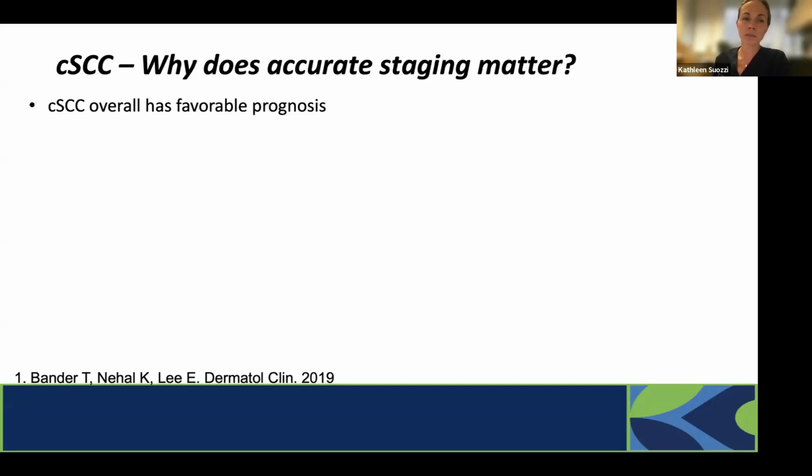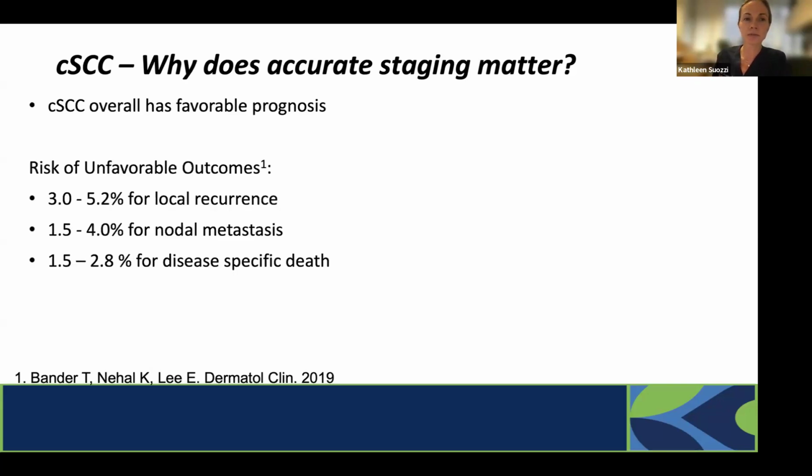Well, we know that overall cutaneous SCC has a very favorable prognosis. The incidence is about 1 million cases a year, so it's a very common tumor. And so the risk of unfavorable outcomes is low, less than 5% for local recurrence, less than 4% for nodal metastasis, and less than 3% for disease-specific death.